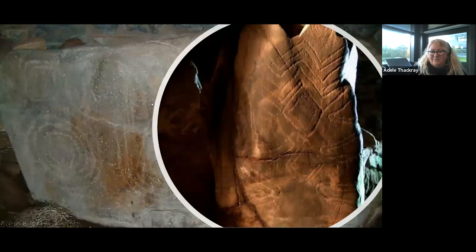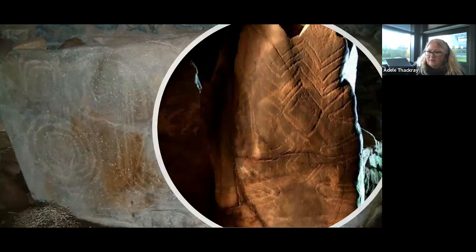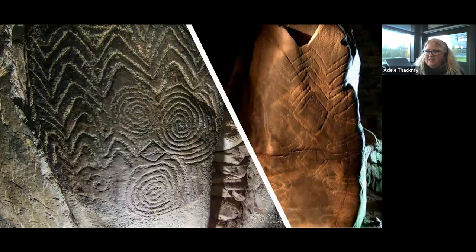And then this is Barclodiad y Gawres again. So we've got that from here in Anglesey, this from Ireland. And then if you compare them together, you've got that central lozenge shape, we've got a double lozenge shape there, and then these wonderful zigzags as well here.